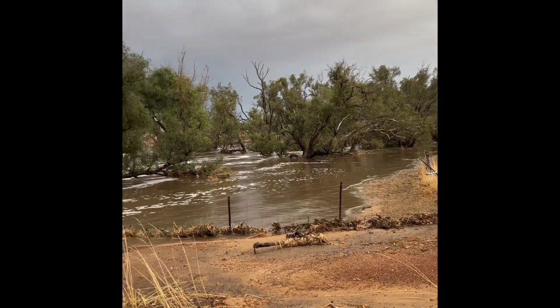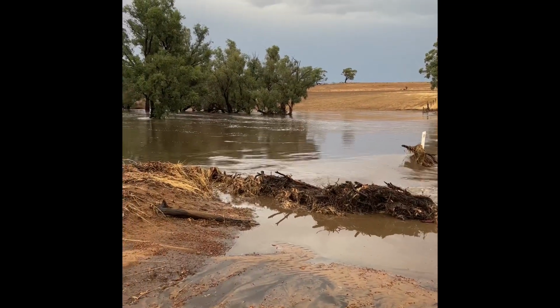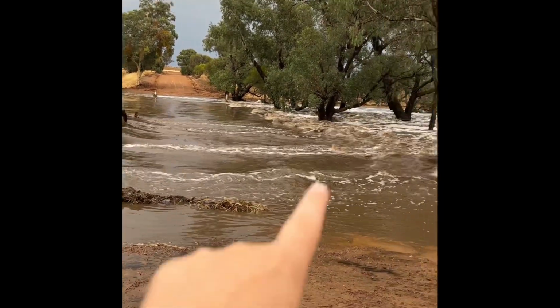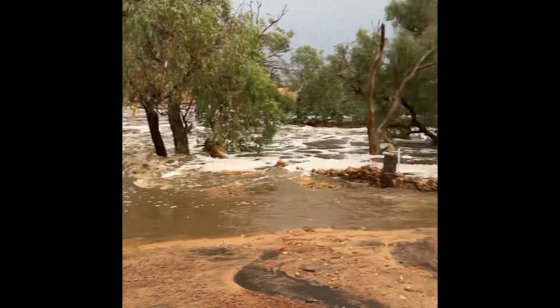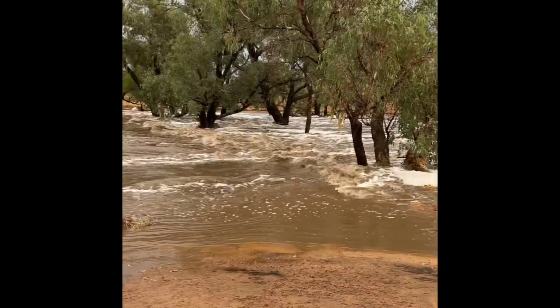So this river, you guys, like yesterday, before we got the storm, was barely trickling through. And there's a road under there. You can see the top of the post right there. Like, that is far under. And that is insane. That is a lot of water.